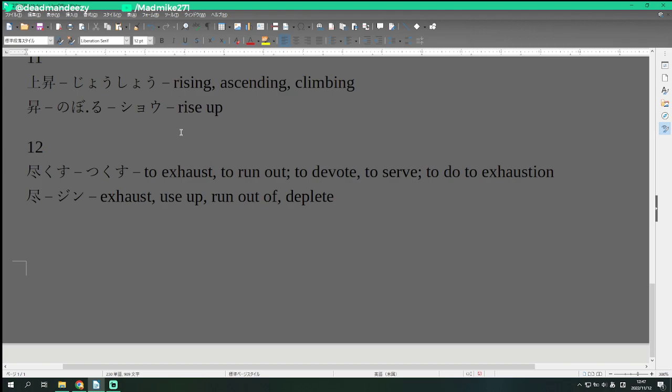And finally, number 12, we have tsukusu. Tsukusu is to exhaust, to run out of something. It could also be to devote or serve something or to do to exhaustion. I'm going to remember this first part now. I'm not going to remember to devote or to serve to. Tsukusu. I guess if you're devoted to someone, you are exhausting yourself on that thing. That might work. Alternate ways to pronounce this kanji are jin, to exhaust, use up, run out of, or deplete. Jin or tsukusu is to deplete. To do to exhaustion.